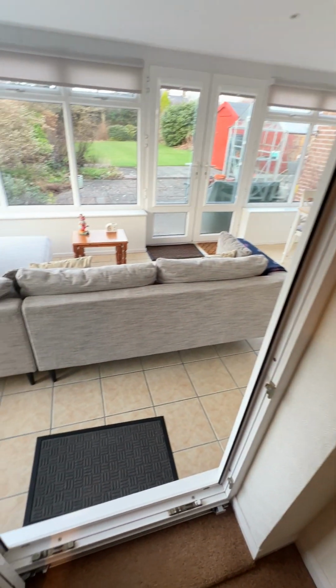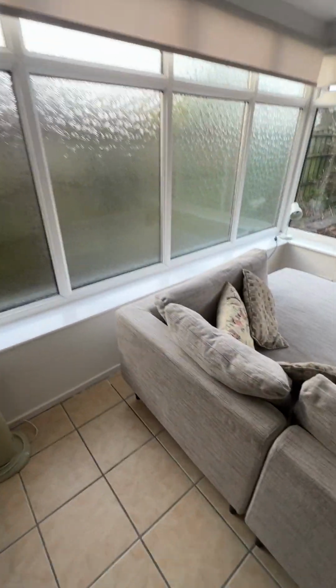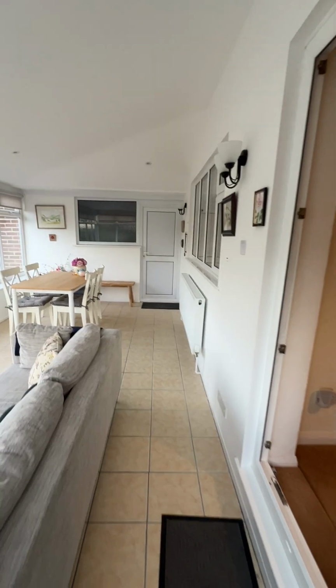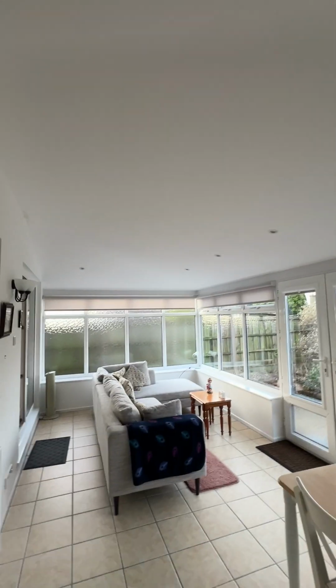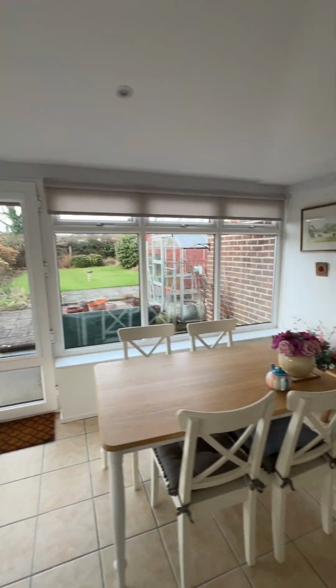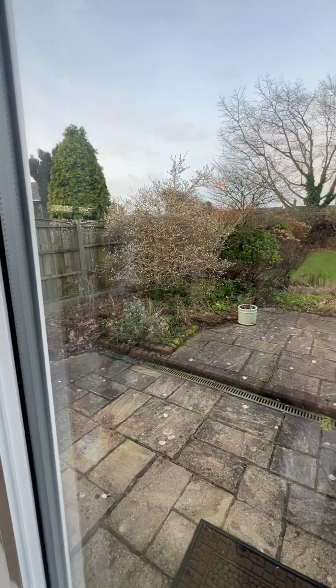And then that takes us through to our sliding door in the conservatory. Again, fantastic space in here. Do have a warm roof on the conservatory as well, with spotlights. It's insulated to a great standard, providing us with a lovely, lovely view out to the rear.